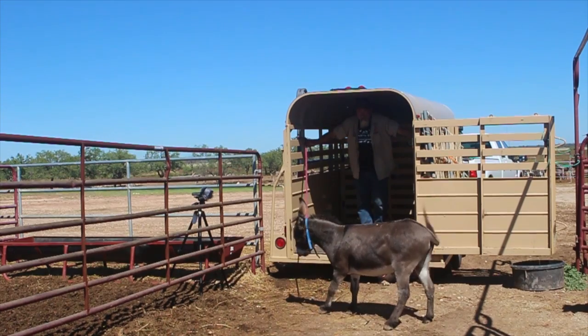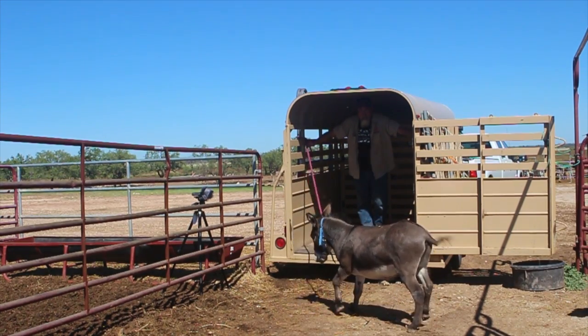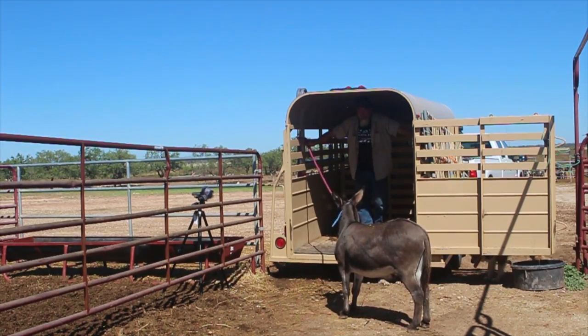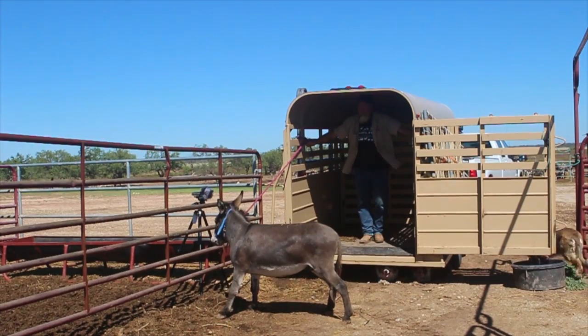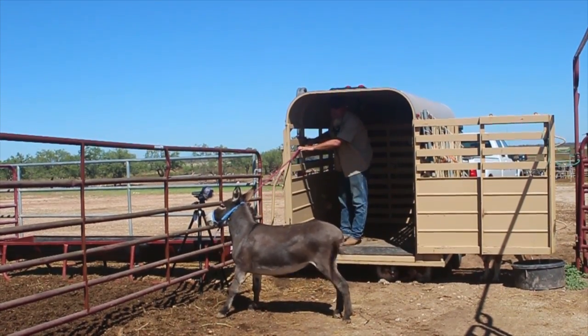Now here at Peaceful Valley, we load thousands of donkeys on a regular basis. And a lot of times we just use the dogs. Butchie especially is a trailering dog. He can put donkeys in trailers just quick as can be. That's why he's wanting to get in the frame here and do his job. But since most people don't have dogs that'll do it for them, we're going to show you the best way.